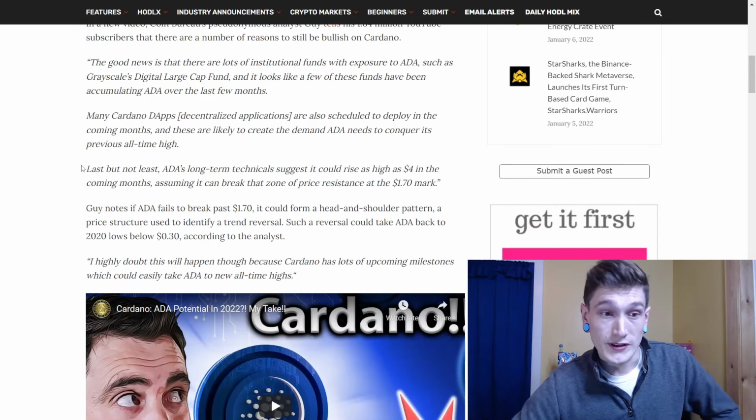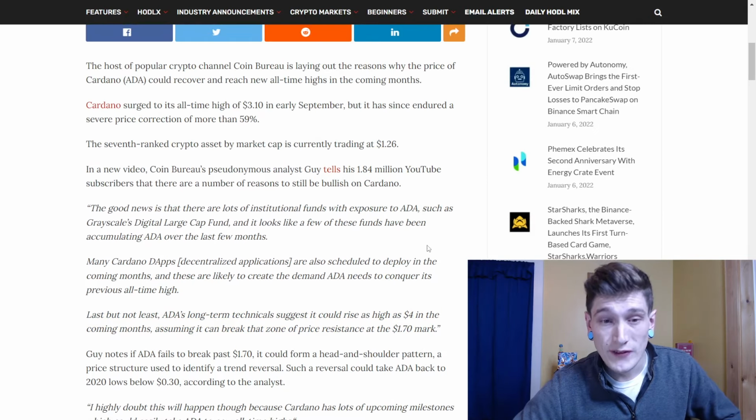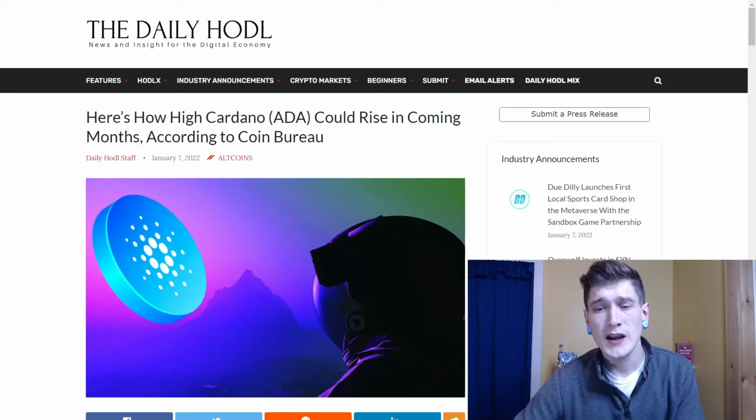Looking a little deeper into this article, last but not least, ADA's long-term technicals suggest that it could rise as high as $4 in the coming months, assuming it can break that zone of resistance at the 170 mark. So we're definitely going to be looking at it. There's a lot of institutional funds in Cardano. We've known that for a while. It's a crazy amount of institutional investment, a lot of retail investment as well. It's had a huge backing.